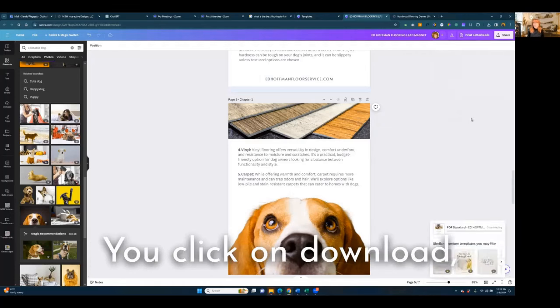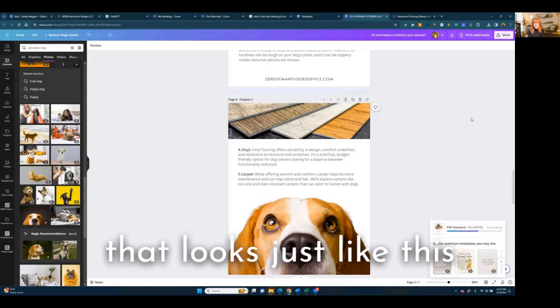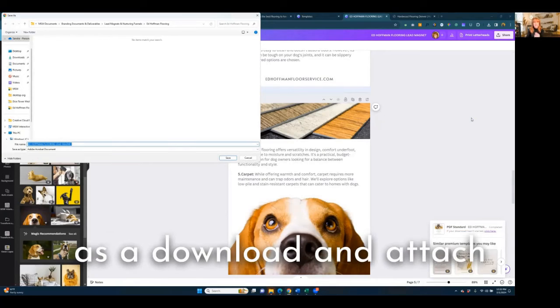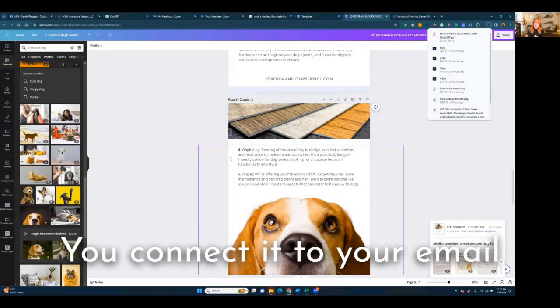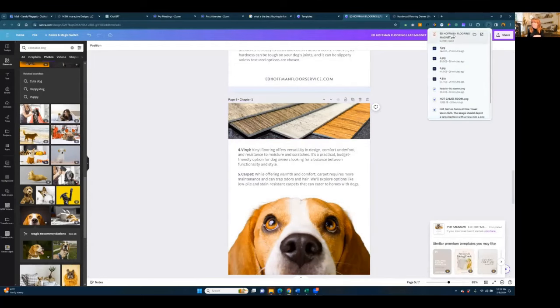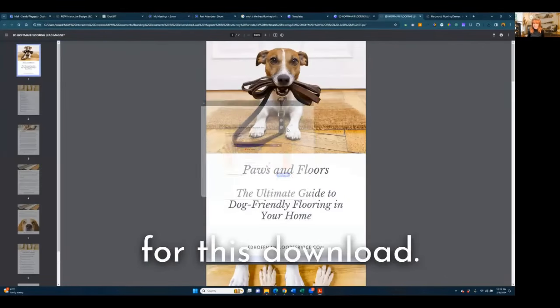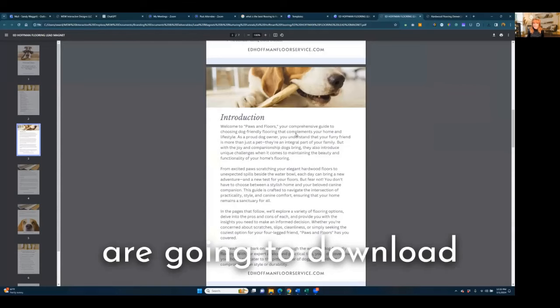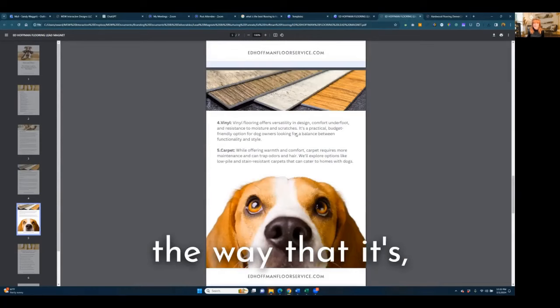You click on download, and Canva will convert this to a beautiful PDF that looks just like this when you download it. And then you can attach it, hook it up to the website as a download, and I'll do another video on this, but ultimately you connect it to your email marketing application and set up a little widget on the homepage to collect emails in exchange for this download. So now you can see this beautiful PDF that we've started that people are going to download. And it's just awesome. I'm super happy with the way it looks and the way that it's developing.